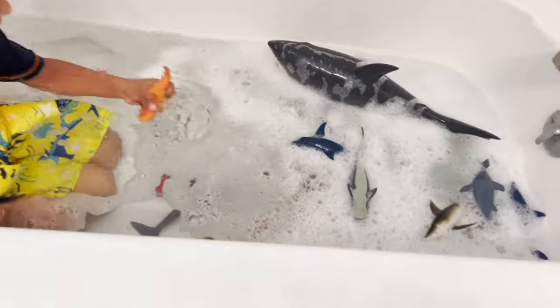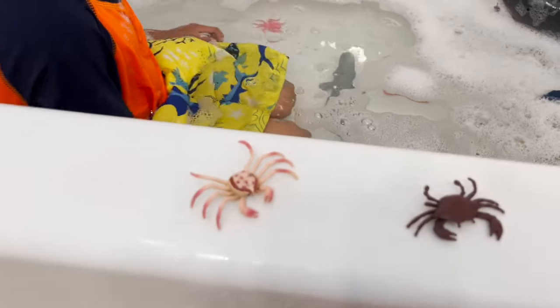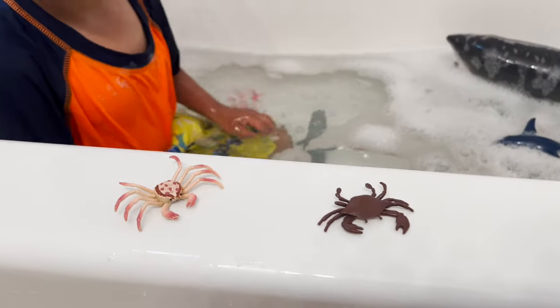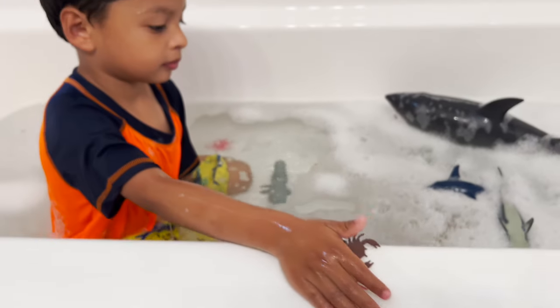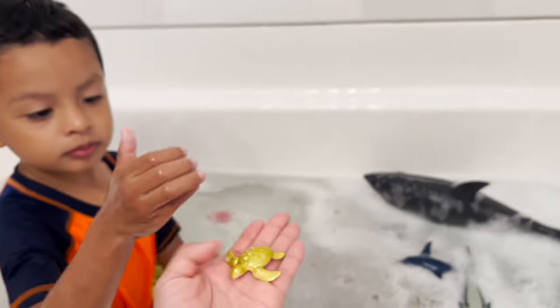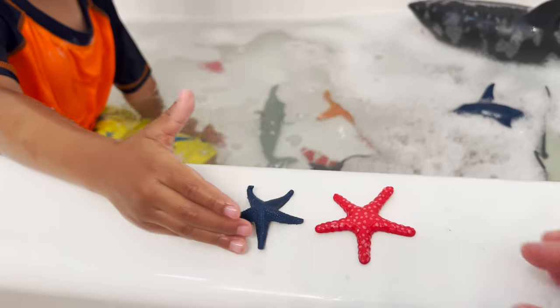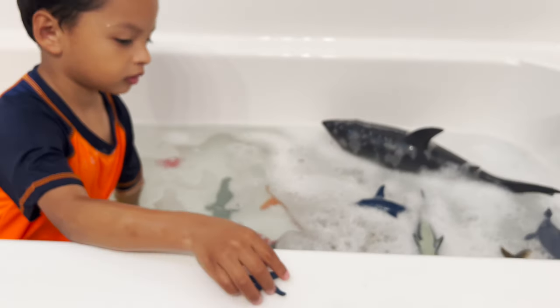Look, it's starfish. It's growing bigger. Next, we have two crabs in the water. Next, I have a golden sea turtle. I'll throw it in the water. Now we have our starfish that are going to go in the water. Let's throw them in the water.